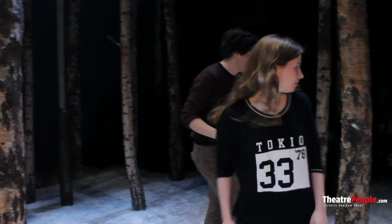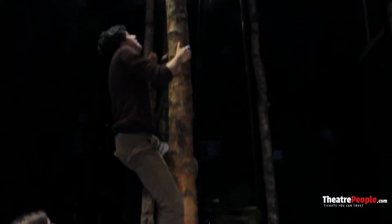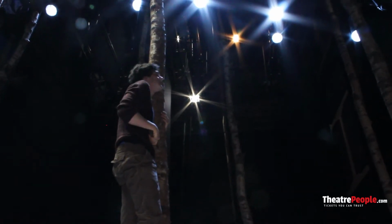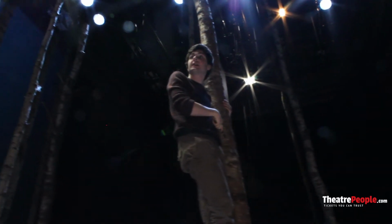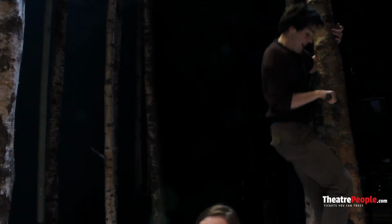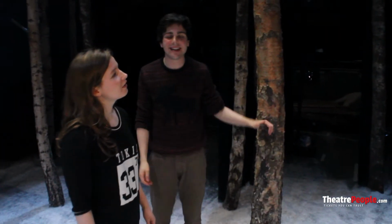They attached some branches to it so that we can climb all the way up to the top, which is really cool. And of course Stephen uses that a lot. I'm always up a tree. I particularly like Eli. See, Oskar's quite awkward, he's not quite acrobatic, so I don't get to go in the trees much. You do a wee bit. A wee bit, yeah.